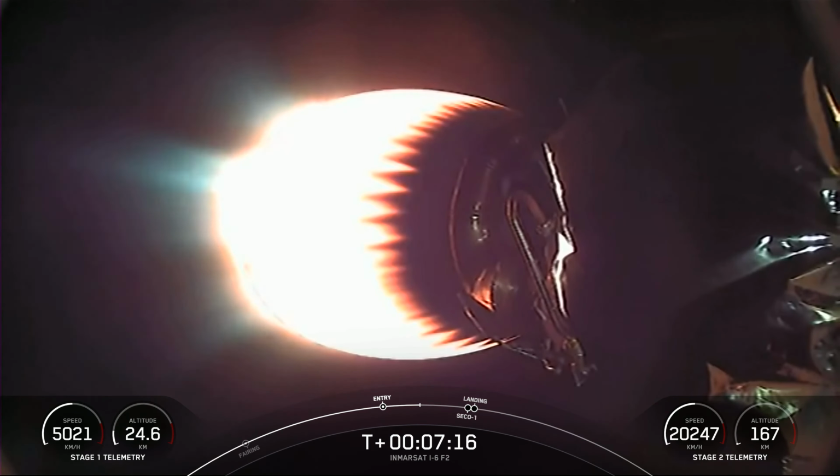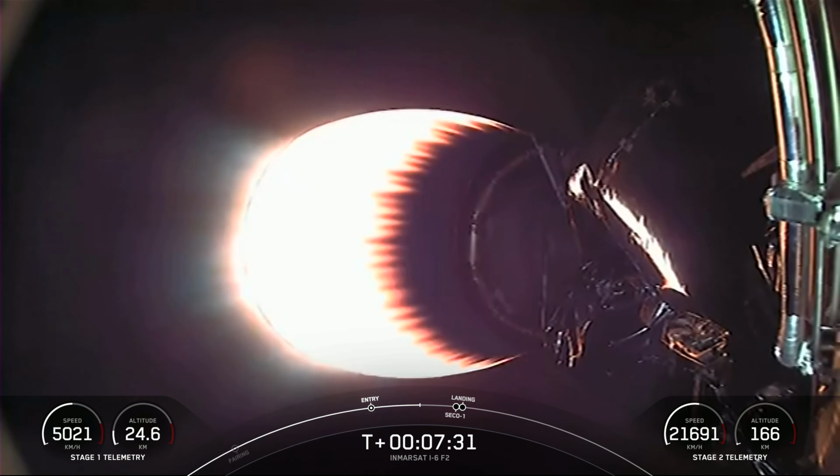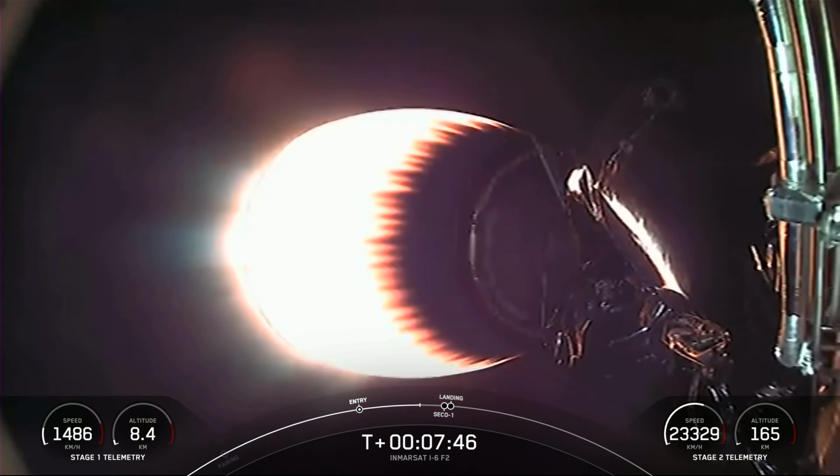Vehicle's on a nominal trajectory. The Merlins on the first stage are optimized for sea level. These achieve around 190,000 pounds of thrust during ascent and descent. Fun fact, at liftoff, Falcon 9's first stage has thrust greater than 5,747 airplanes at full power, and it's consuming approximately 700 gallons of fuel per second. That MVAC engine on your screen is optimized for 220,000 pounds of thrust in vacuum. That is the vacuum stage of space.